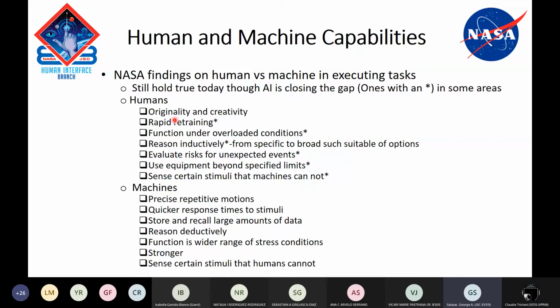The next one is rapid retraining. We can retrain very quickly. We do that quite often. In other words, we've been trained to ride a bike, but all of a sudden, we say, okay, you need to ride a scooter. Well, we can do that very quickly. Functions under overload conditions. Basically, this means that some functions require a lot of human intervention, and sometimes we can compensate for that. Even though there's a lot of things going on, we can figure out a way to make it work as far as the load capability of performing a function.